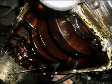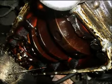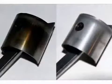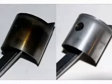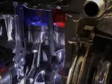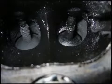Unburned fuel leaves behind a gummy residue called varnish. Varnish builds up on engine components, coating surfaces and plugging oil passages and filters. Varnish also prohibits proper engine lubrication by encouraging oil contamination. Partially burned fuel in the combustion chamber also collects and accumulates on the coolest parts of the chamber as carbon. Carbon forms a hardened, abrasive deposit on your engine.